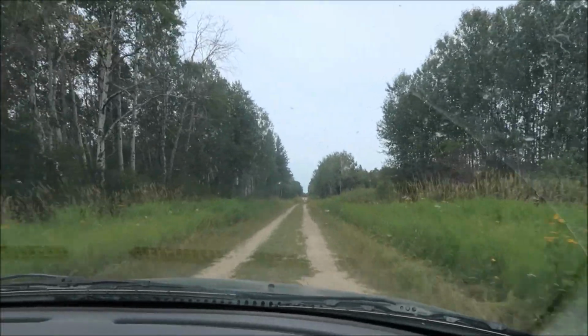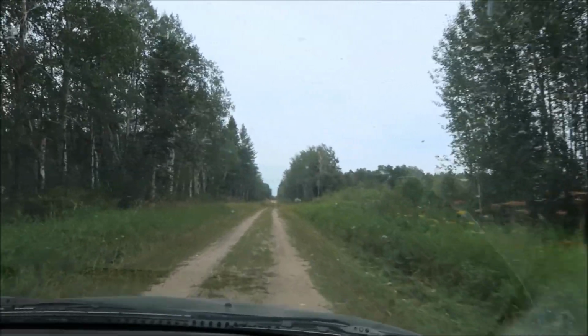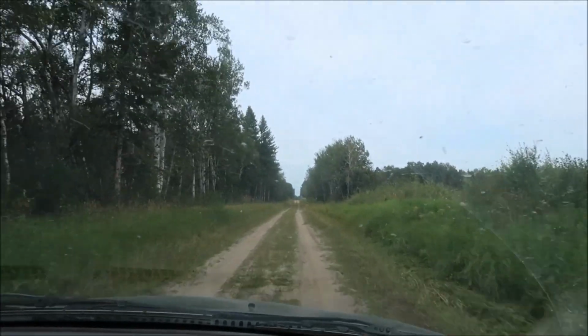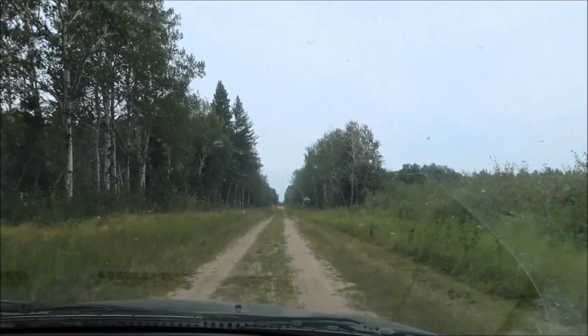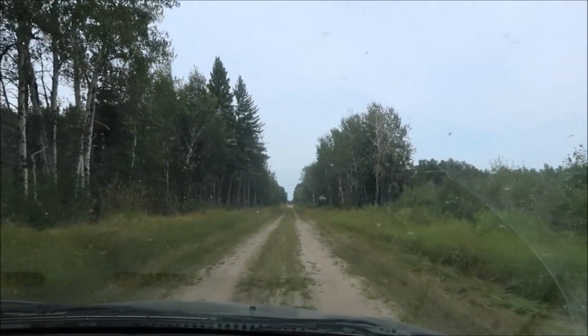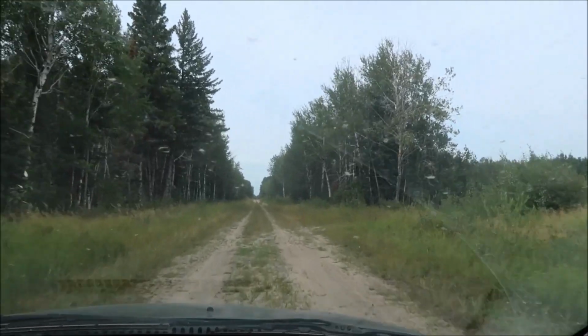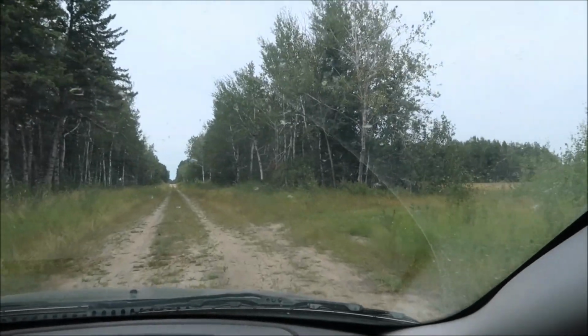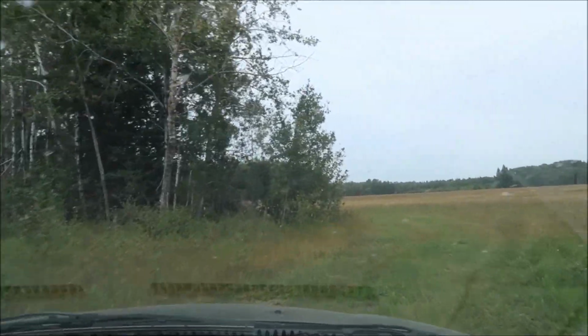So what a drive it is, guys. Look at this. This is all our land on this side. It's half a mile. We're not going to go all the way. We're just going to turn in here by the hayland. Coming up pretty soon. Here it is. 80 acres, it's all ours.